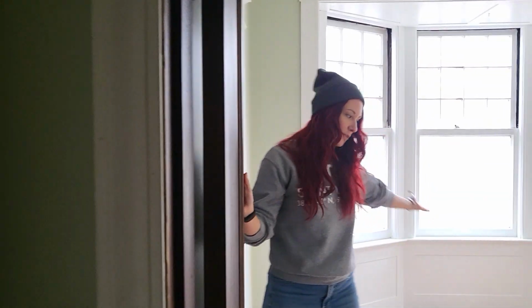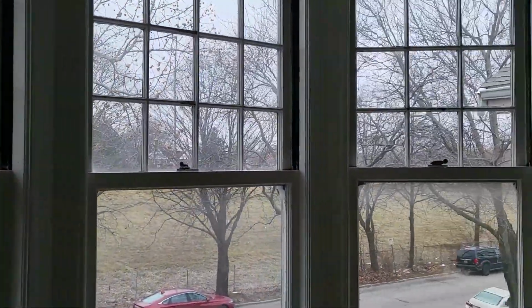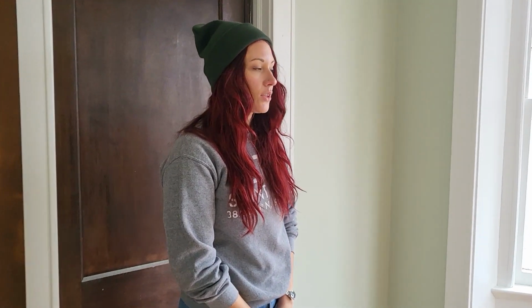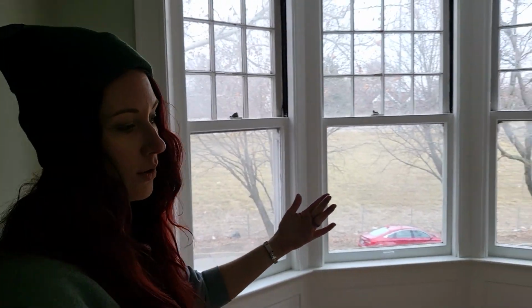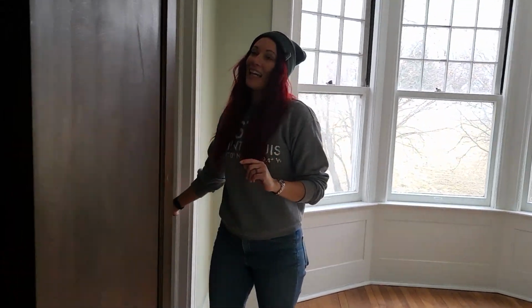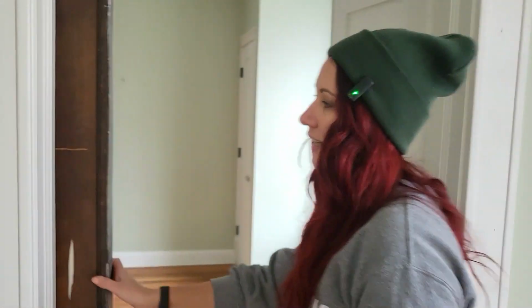Hi, welcome to my favorite room in the whole house. So you'll notice this is a small room. There is no closet, so it doesn't make it a legal bedroom here in St. Louis, but I think it has the beautiful bay window that it would make an amazing office space or a flex space. But what's also really fun is that you have a pocket door into the bedroom.